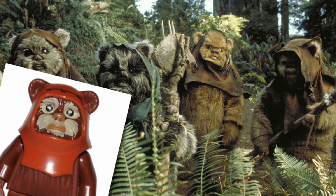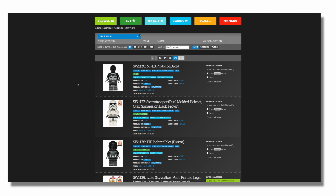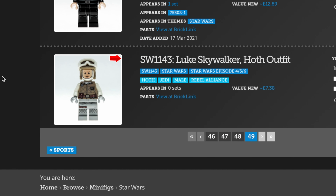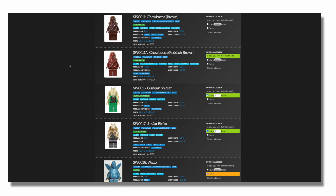LEGO Star Wars is filled with some absolutely awesome aliens and creatures from around the galaxy, from Ewoks to Twi'leks to Tusken Raiders and E.T. I think they're called Azogians. According to Bricknit, out of the 1143 numbered Star Wars minifigs LEGO's released in the past 20 years, only 186 have actually been alien species. 187 if you actually include E.T. But in my opinion, we need more.